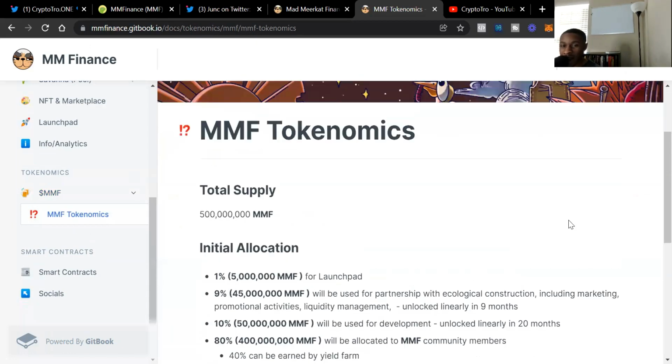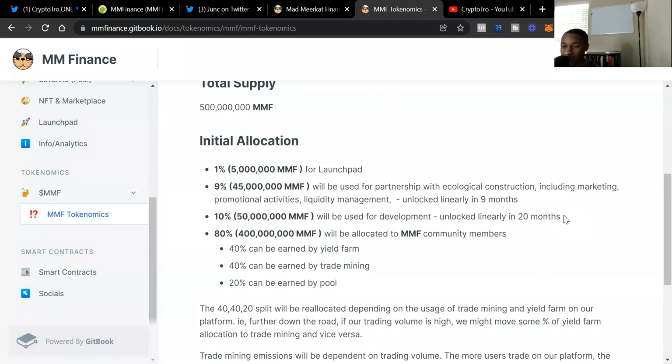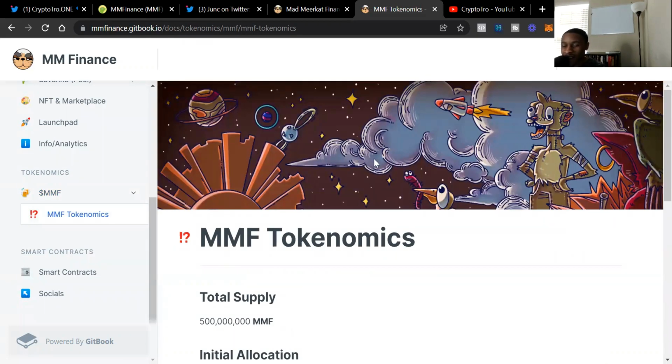So that's why I like the MMF tokenomics, just because they laid it down online. It's pretty much in layman's terms. If you understand just a little about crypto, then you can kind of get the gist of where the tokens are going. So now to the good stuff.